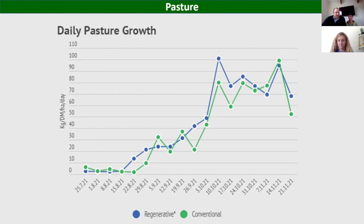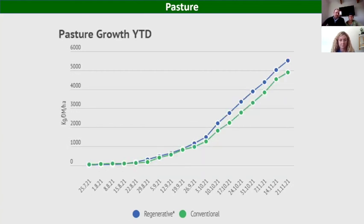Whereas with the regenerative, you might get a 10, a 15, a 55, 120, and 170 over the 4 to 5 weeks that you're not grazing it. So that blaze of growth right at the end was certainly really capturing that, and that's what's generally pushing our pasture growth rates up. If you look at the cumulative one on the next slide, it actually shows that we've grown more feed, so we're about 500 kilos of feed per hectare higher on our regen side to date.